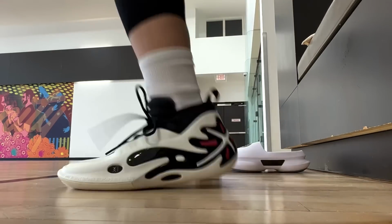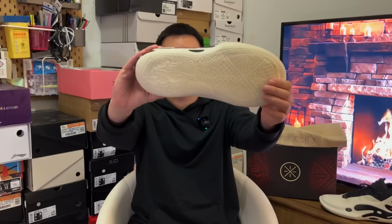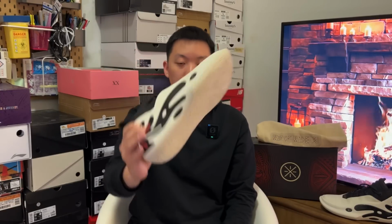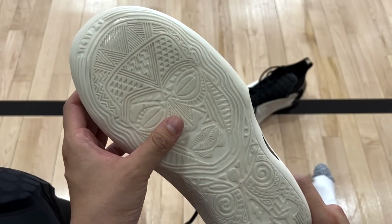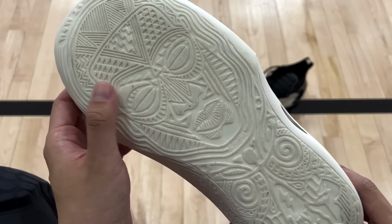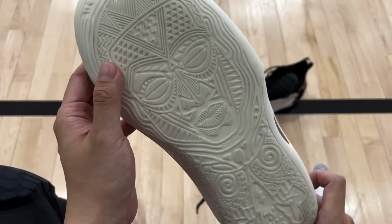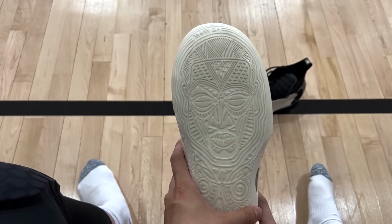Moving on to the traction, so it's got a very complicated traction pattern. Design inspirations, there's a ton of them. Kind of reminds me of the LeBron 20 and 21 also. It has a bunch of things that are meaningful to the signature athlete, like a map. I don't know if putting D-Wade's face on the bottom is necessary though, but oh my, this traction is insane. Super loud and squeaky, consistent stop every time down the floor.